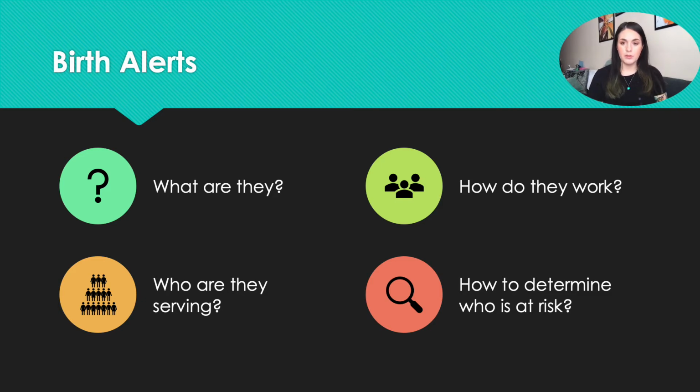So how do we decide a birth alert is needed, and how do we determine who is at risk? Birth alerts are often based on assumptions that there is a cause for concern and a potential risk to a newborn baby if they stay in parental care. Common assumptions that result in a birth alert being issued are that the parent is unable to care for their child adequately based on their personal history, which can include instances of poverty, domestic violence, substance use, criminal behavior, if they have other children that have been in care, or if the parent was involved with the child welfare system themselves at one point, meaning that they could have been a foster child or a youth in care.